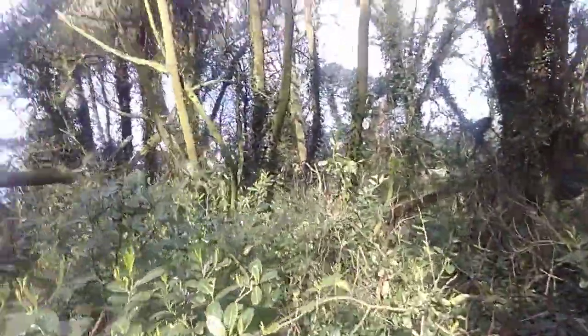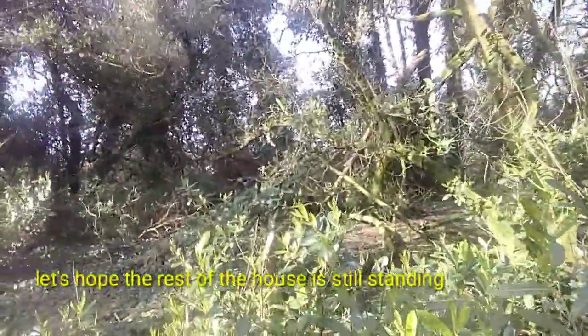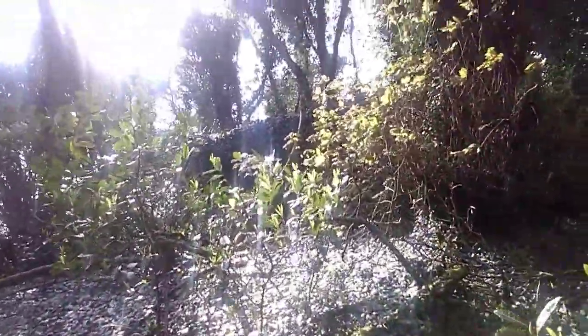I haven't a clue where I'm walking to. We're actually walking around in the woods here at the moment, trying to find our way to the house. So we'll make our way into it slowly but surely, and I'm just going to take my time as well. So we're getting somewhere. You can see it's an old big back garden. It's lying abandoned for years.